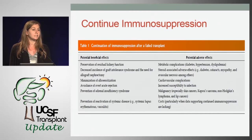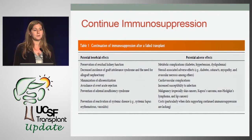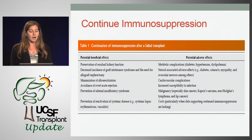Well, there's the idea of preservation of residual kidney function. And I'll go into a little bit more about that, but as we all know, in non-transplant patients, patients with preserved renal function, with urine output on dialysis, do better from a mortality perspective than those who have no residual renal function. Does that apply to patients with residual kidney function from their allograft? So that might be a potential benefit if you're maintaining that renal function, maintaining urine output.